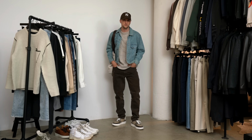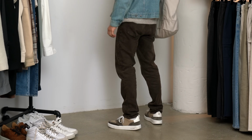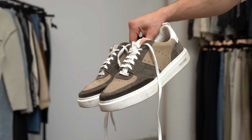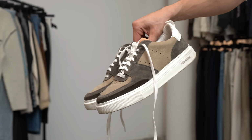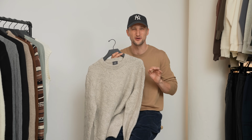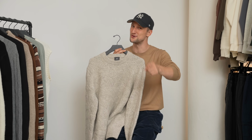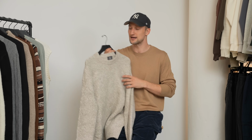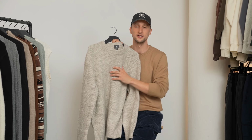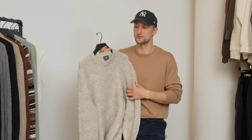Then contrasting it a bit with a darker brown tone on the lower half with these Abercrombie and Fitch brown jeans. On my feet we've got from Todd Snyder the recently launched new sneakers in a bunch of different earth tones. Absolutely beautiful. Finish it off with a New Era, another Yankees cap, not 47, New Era this time. So we've got a really nice earth color palette inspired by the sweater, but then we're basing it against that neutral of the lighter denim blue, which I think works really well.